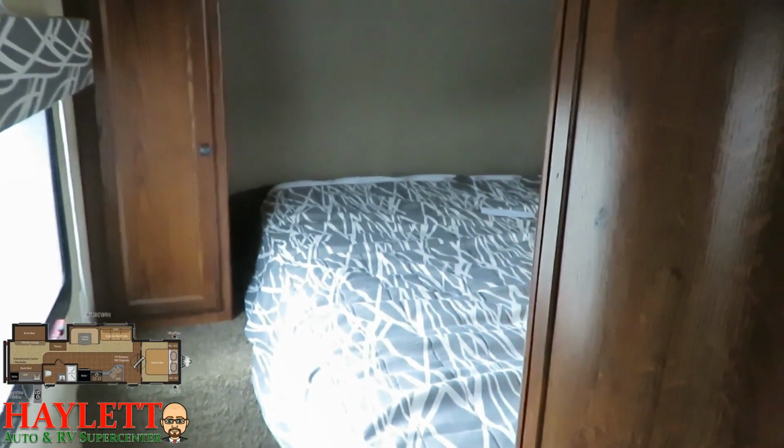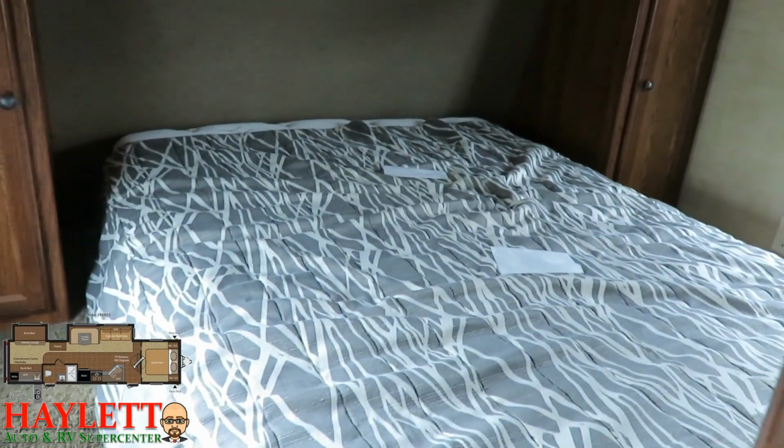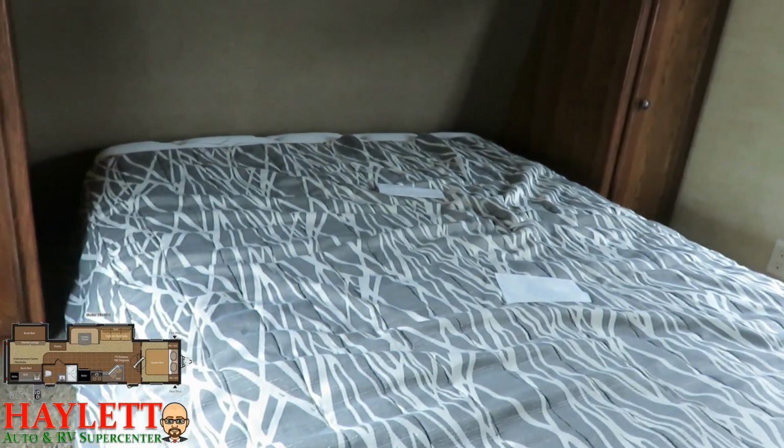Now, it took about 2 seconds for me to look at this and realize that they had replaced the original mattress with a residential bed.